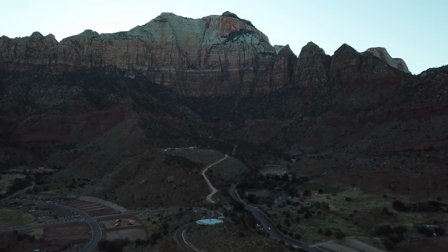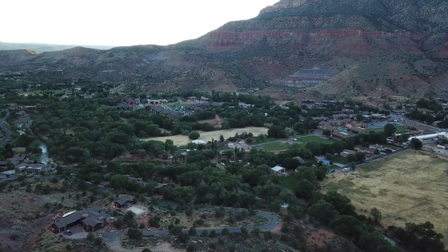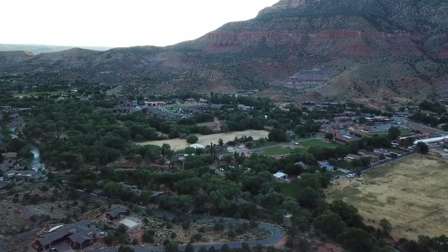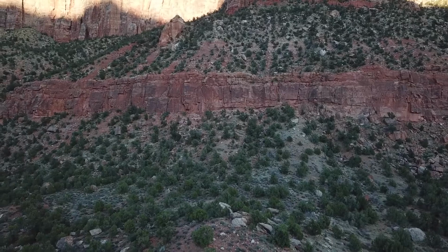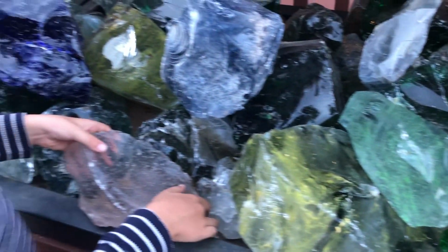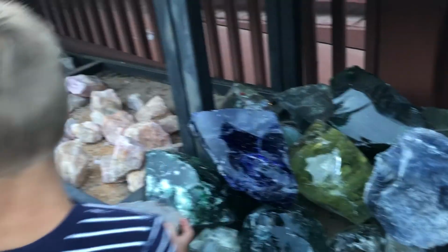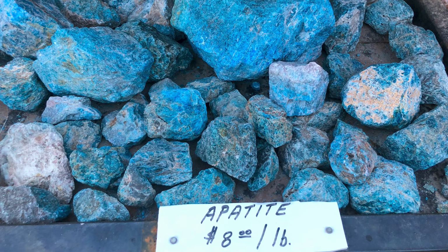We stayed the night in Springdale, Utah, which is just outside of Zion National Park. And even from right there, the view is breathtaking. We explored around a bit and went into a gem and mineral store and explored all the rocks and crystals.